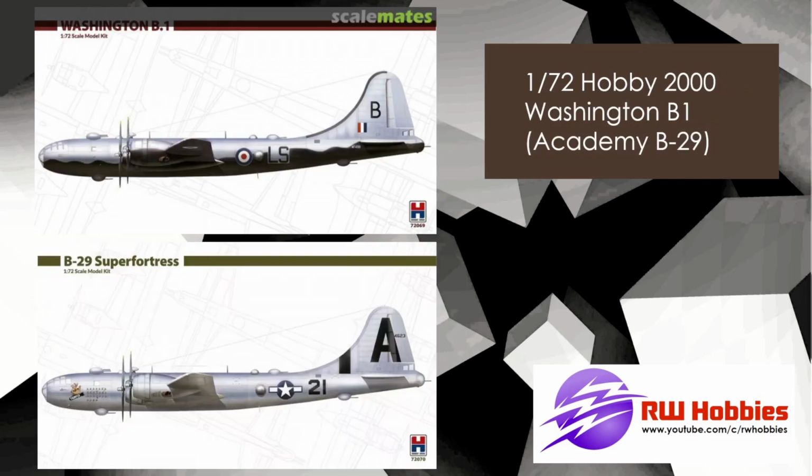Hobby 2000, bringing out a couple of new releases. The B-29 at the bottom there. Most importantly, though, for me, the Washington B-1. The RAF apparently had a few of these after the war, and they call it the Washington. Big aircraft, even in 72nd scale. I think it's a couple of foot in terms of wingspan. And this is basically just a repop of the Academy B-29 kit, which is quite nice, I believe. And being Hobby 2000, they throw in a mask set for the canopy, which is pretty much essential for me. And some interesting markings.